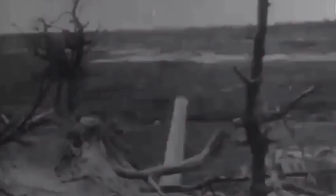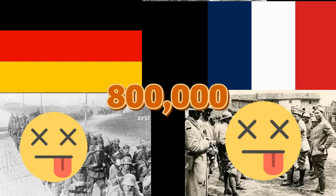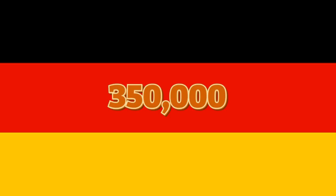The overall results of the battle ended with the French as victorious, even though the Germans should have taken the French by surprise. In the end, both sides had a great loss of soldiers. An estimated 800,000 soldiers were found dead, injured, or missing in total. The French casualties were about 400,000, and the German casualties were about 350,000.